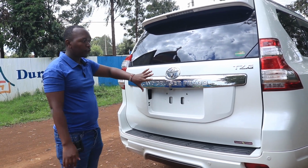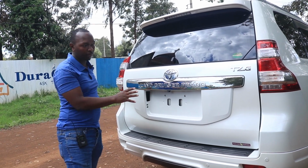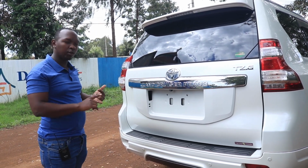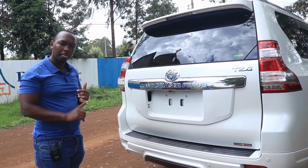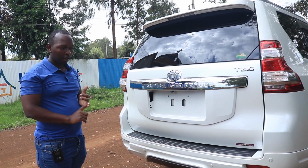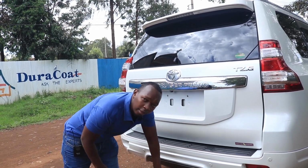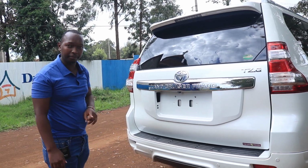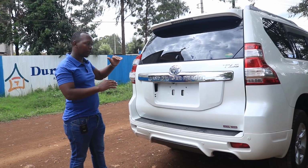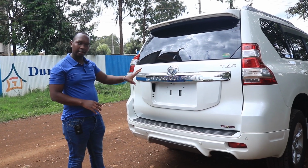Those that come with the spare wheel at the back, those cars originate either from Australia or South Africa. Others that come with the wheel at the bottom, they originate from Japan. So those cars that come with the wheel at the back, they're usually 3-liter diesel.